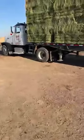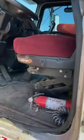He's gonna unload me. Okay, this is not my truck. This is John's truck, and it's pretty dirty.